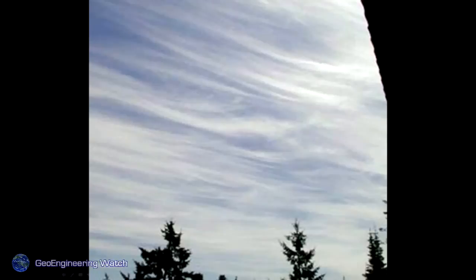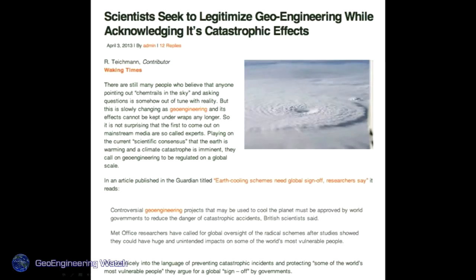These are the skies that many have become used to. That is 100% aerosols in that photo. That is not stratocirrus. Scientists seek to legitimize geoengineering while acknowledging its catastrophic effects. Again, the scientists, many of whom I know, are little concerned with the consequences of their experiments. They look at the planet as a giant physics lab for them to carry out their little operations.